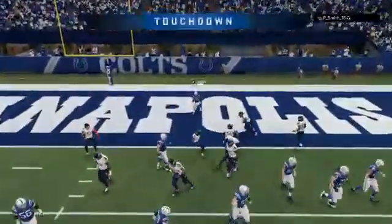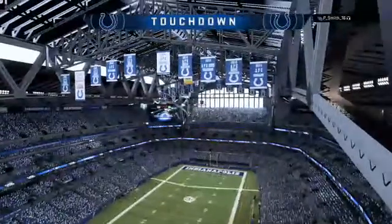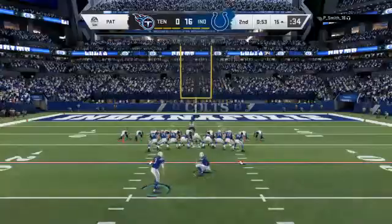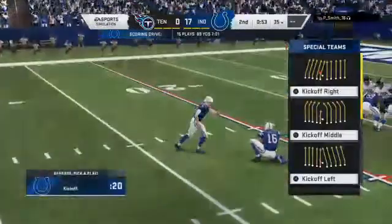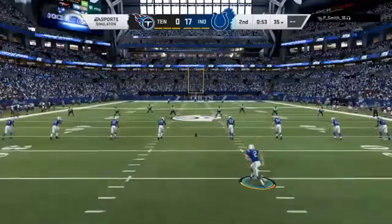Here's Taylor, and he'll get into the end zone. Touchdown, Indianapolis. A great play there with his 2nd touchdown here in this first half. And the Colts, they add on to their advantage. Extra point good by Hopkins. And that makes our score 17-0.